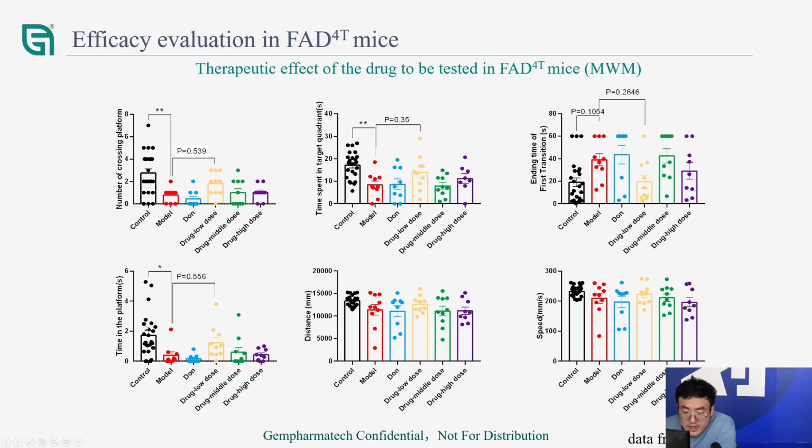And also the time on the platform: our FAD4T mice spent significantly less time on the platform, and with the treatment of low dose drug, the time on the platform was increased.